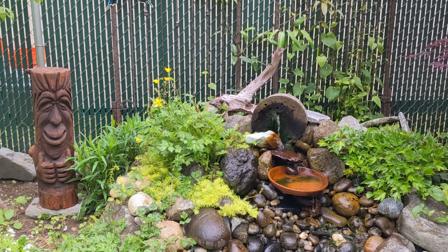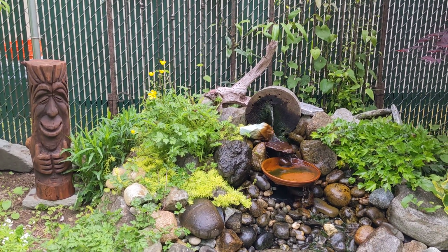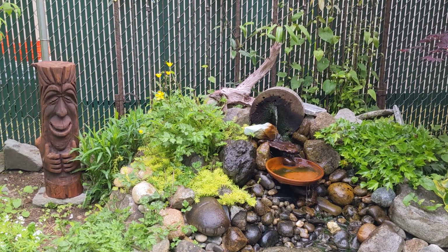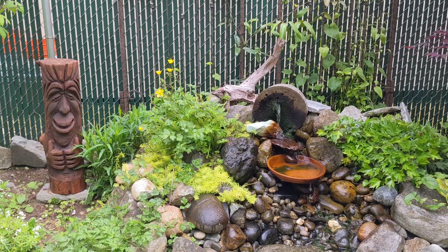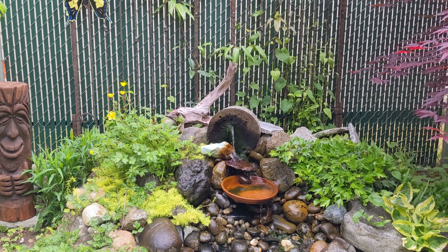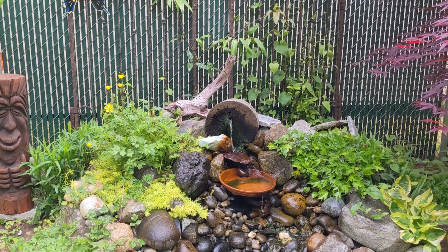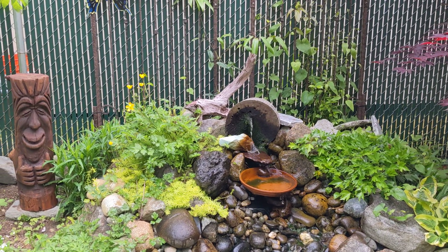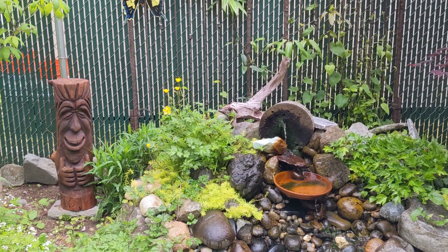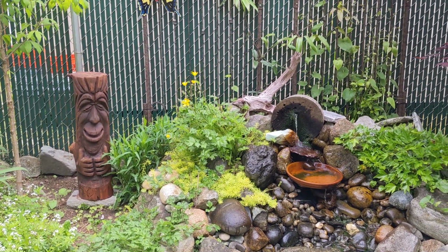And that little yellow flower to the left over there is actually a volunteer. It's what we call our wild buttercup out here in the Pacific Northwest. And they are invasive, so after it blooms, I have to kind of cut it down so that it isn't spreading all over the pond.